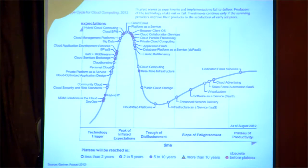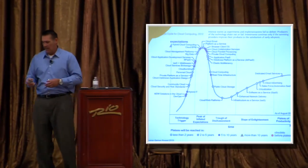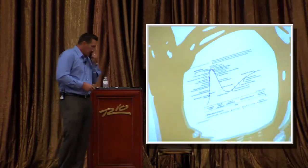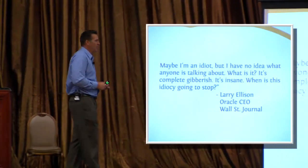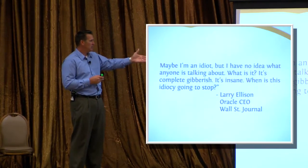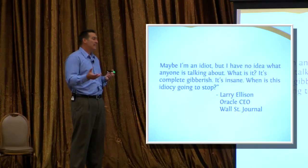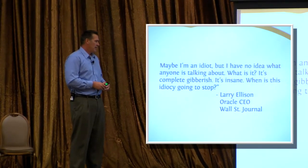But certainly it is a technology that is affecting backup and disaster recovery today. Now, this just in. Last year, if you were here, one of the quotes that I used in that keynote was from Larry Ellison, where he said, maybe I'm an idiot, but I have no idea what anyone is talking about. What is it? When he was talking in reference to the cloud, it's complete gibberish, it's insane. When is this idiocy going to stop?